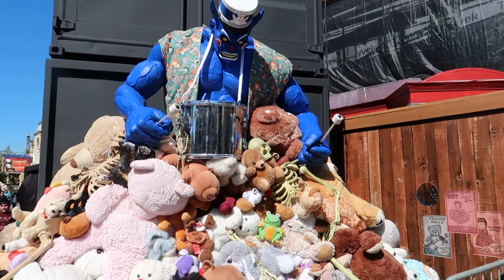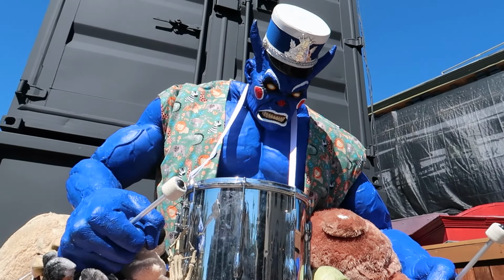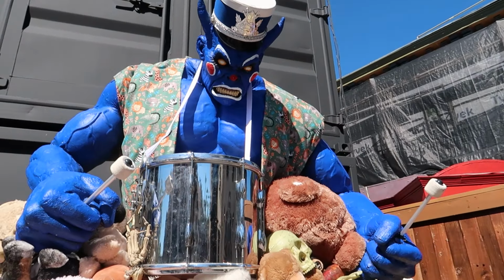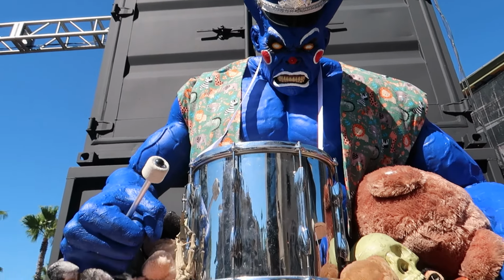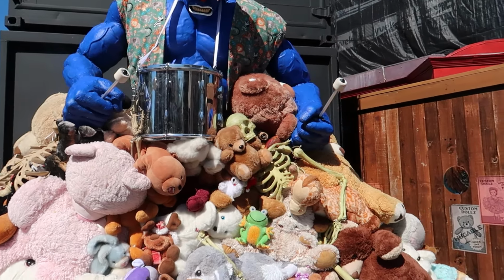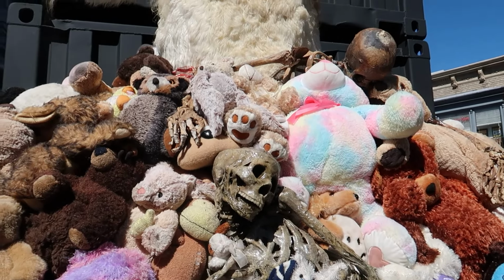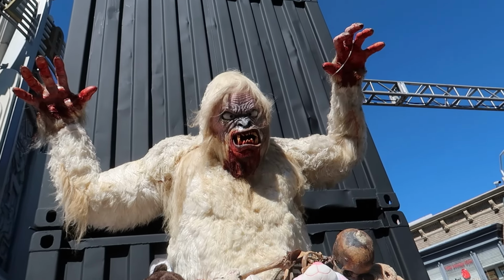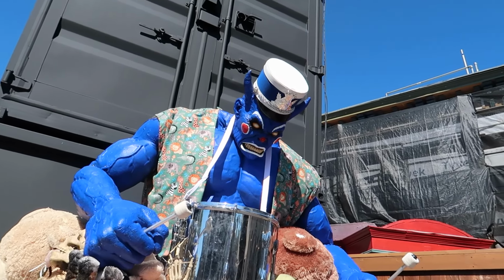So could the scare zone be called toys? This looks really awesome. Look at that. That is really creepy looking. This is really awesome. I hope we kind of see him in real life. I don't know if we will, but we have all these stuffed animals with some bones next to them too. Kind of gross, I'm not gonna lie. But this isn't just dolls. This is a bunch of toys, a bunch of stuffed animals. So could this scare zone be called toys? What do you guys think?